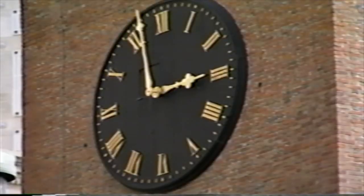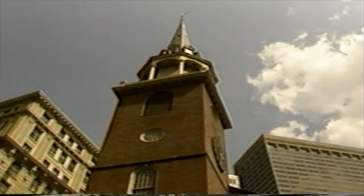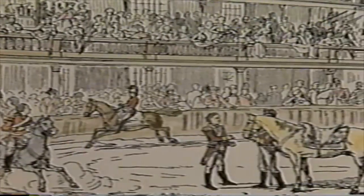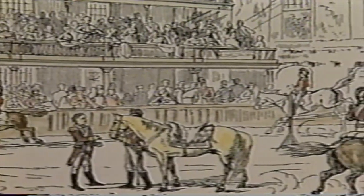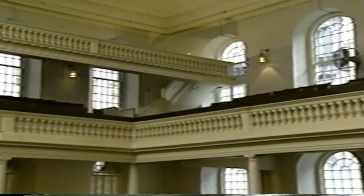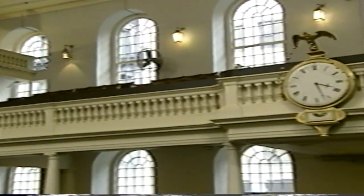Old South shows a stubborn instinct for survival. During the occupation of Boston, the British gutted the church, using it for a stable and riding academy. They tore up the Bibles for kindling and burned the pews to keep their horses warm. After the Revolution, Old South was restored, only to be threatened again in less than 100 years.